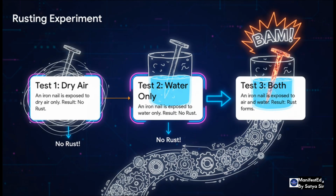In one test, you take a nail and you only give it dry air. What happens? Nothing. No rust. In another test, a nail with only water, again, no rust. But the moment you put a nail where there's both air and water, bam, rust appears. This is how we know for sure what our secret ingredients are.